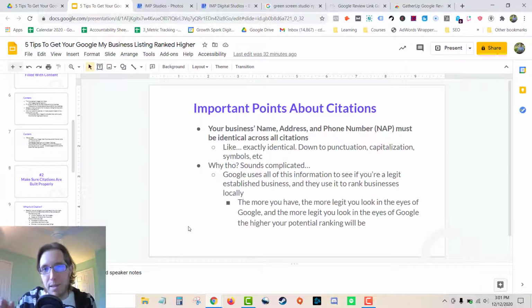You want to make sure that your business's name, address, and phone number are literally identical to your GMB listing. Down to punctuation, capitalization, symbols, everything that is in the address for your GMB listing has to be identical to your citations. And you're probably thinking, why? Why should I do all this?